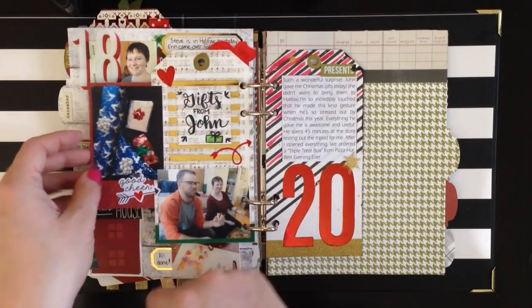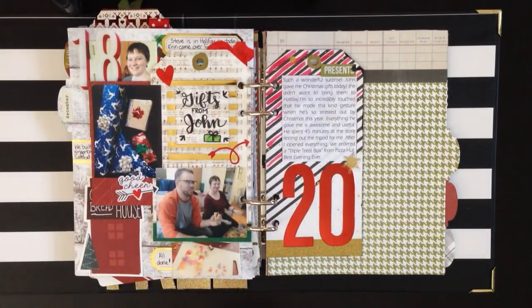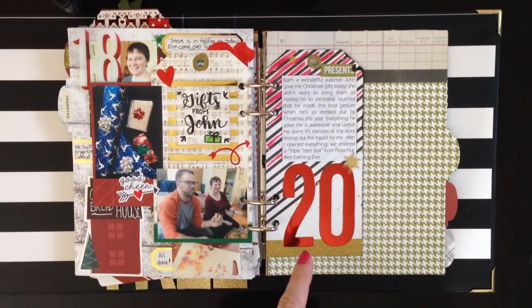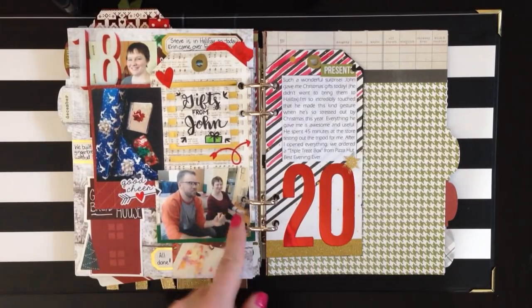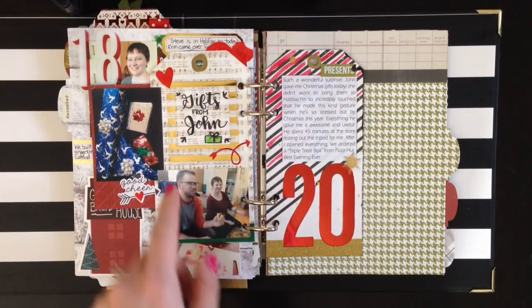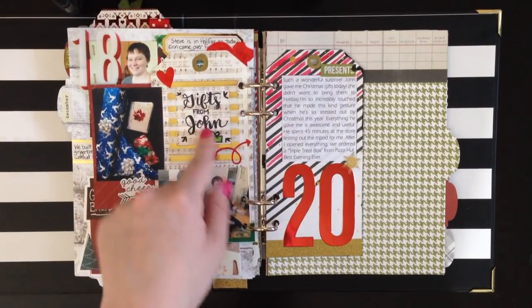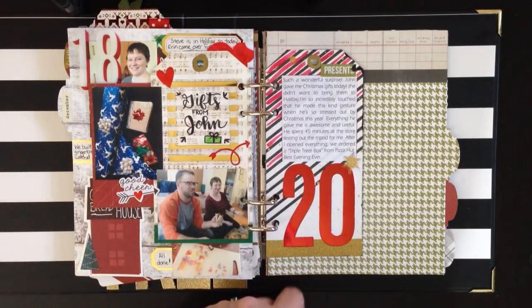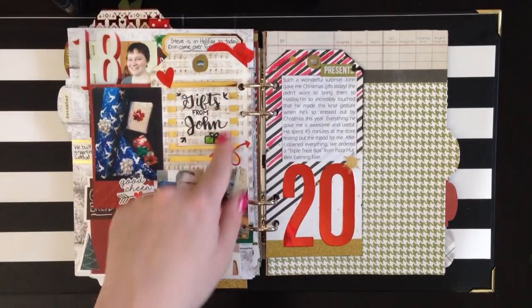And then day 20, I called it Gifts from John. My husband gave me some gifts that, again, he didn't want to take home on the plane. So I opened them early, and so I put a picture of them. And afterwards we ordered pizza, and my sister was there, so that's the two of them eating the pizza. And I just used an acetate frame, and I just hand lettered my title and just doodled a little picture of a present. And I used some red foil embellishments.